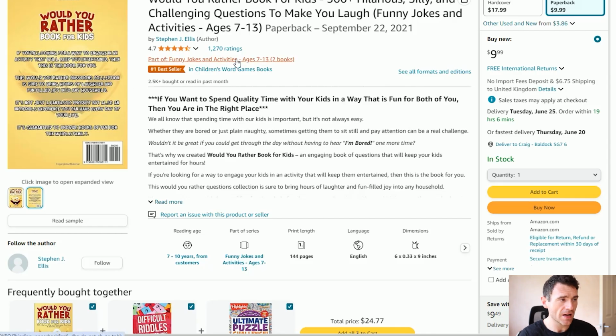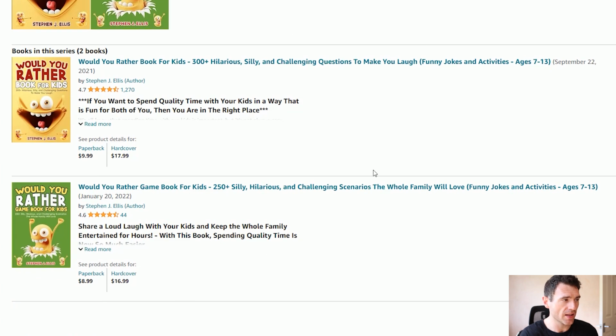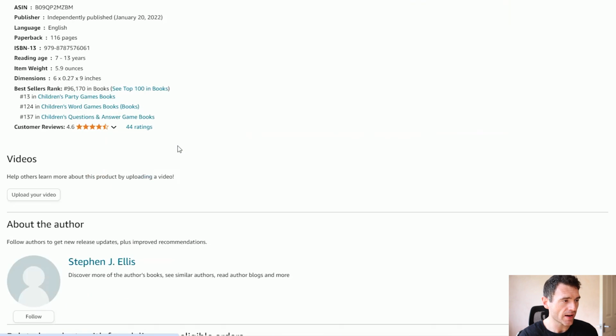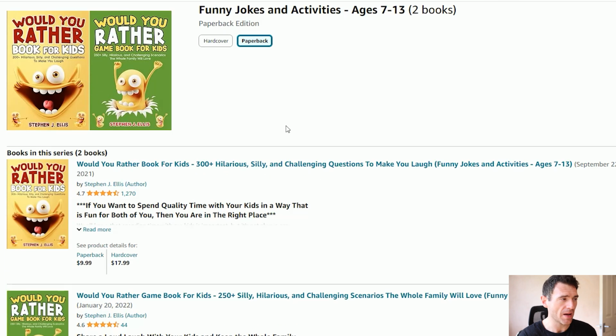One other thing to mention about this is it's part of a series. There's only 2 books at the moment in there, but having a series is fantastic because if someone buys your first book and loves it, they can come back and buy the second book, and then that's a completely organic sale, which is probably what this person is trying to do. So if we come on to the second book and scroll down to the bestseller rank, this is at 96,000 in books, which again is a very good BSR. And I would guess that a lot of those sales are organic compared to the first book, which is using a lot of advertising.